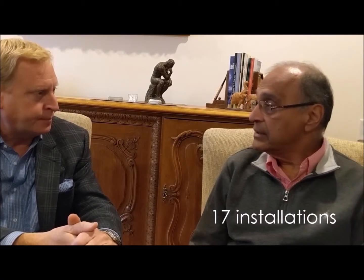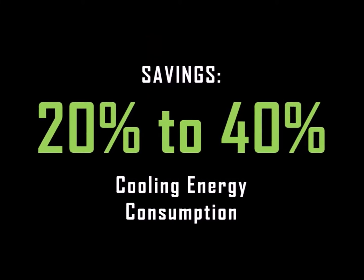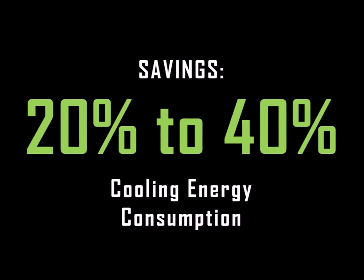When it comes to the bottom line for someone that is outside of the knowledge of HVAC, call them a CFO, what are the net typical savings you're able to achieve with this algorithm? We have 17 installations currently working, and we've been able to achieve savings in the range of 20 to 40% of the cooling energy consumption.